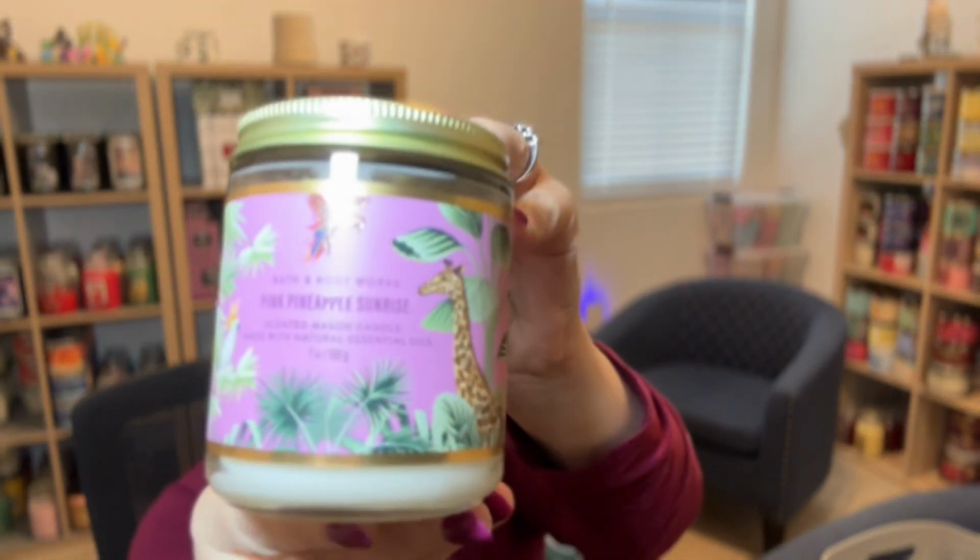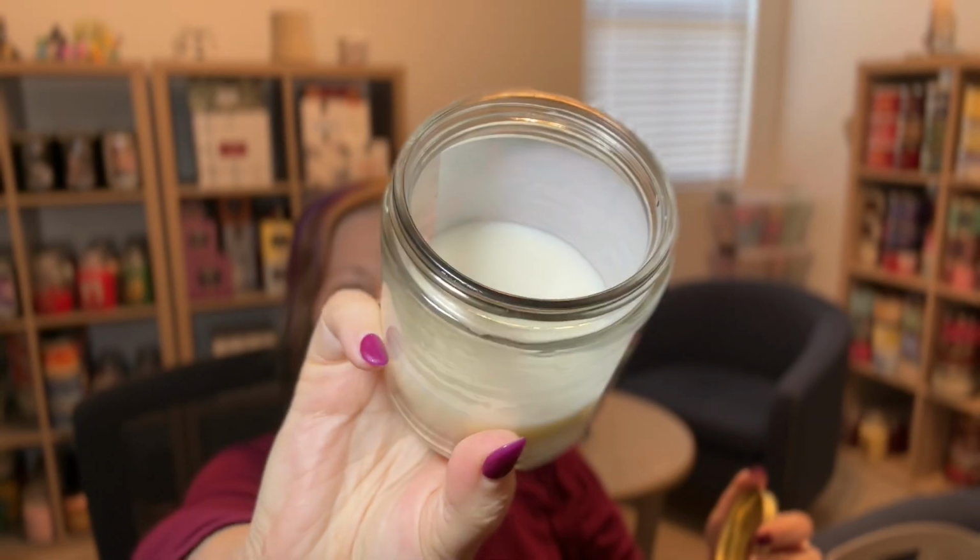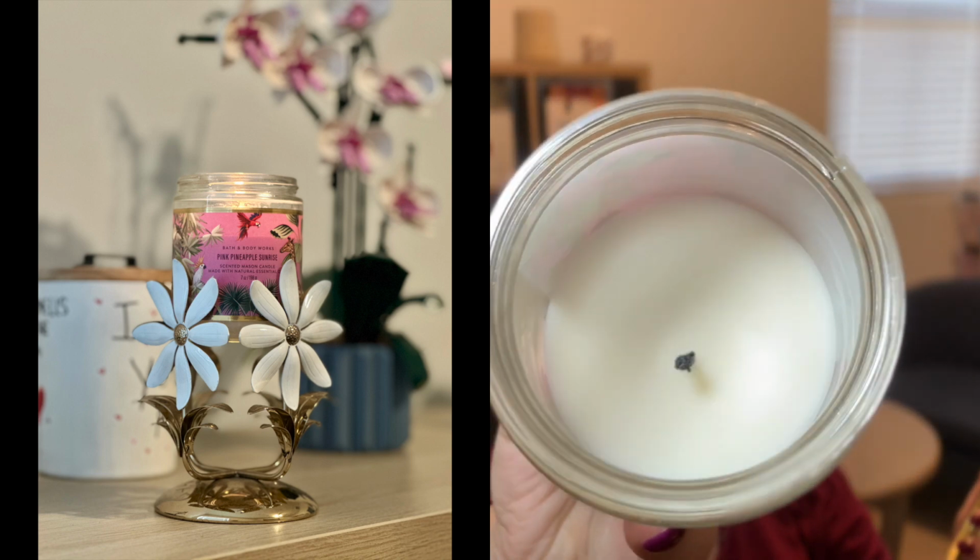Okay, next up is a single wick of Pink Pineapple Sunrise. This one was one of the old mason jar candles. It was burning well, but then I'm not sure why I took it out and put it in the crock, but I warmed this one, and yeah, it's good. It's a good candle. Very light, but you know, it does what the one wicks do.